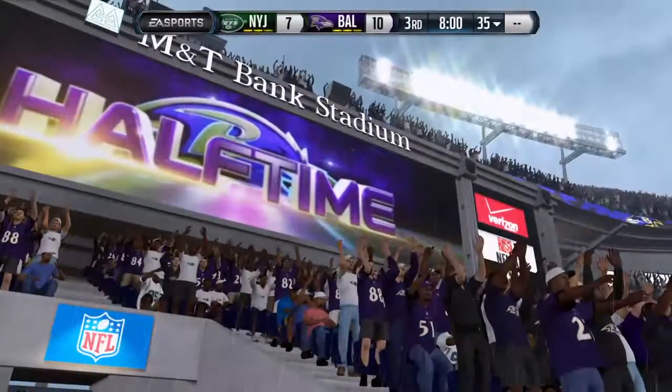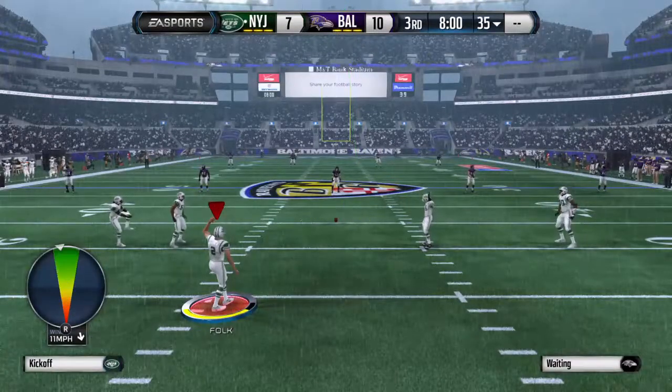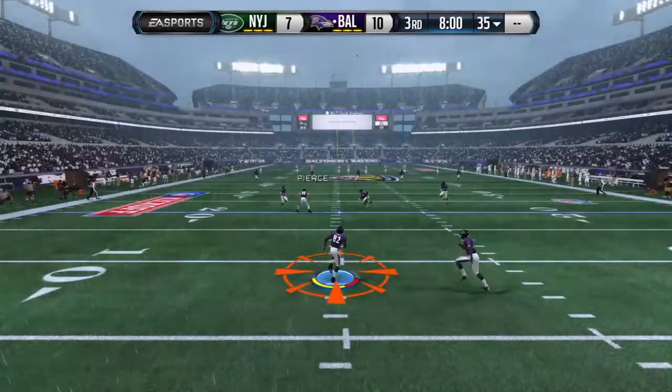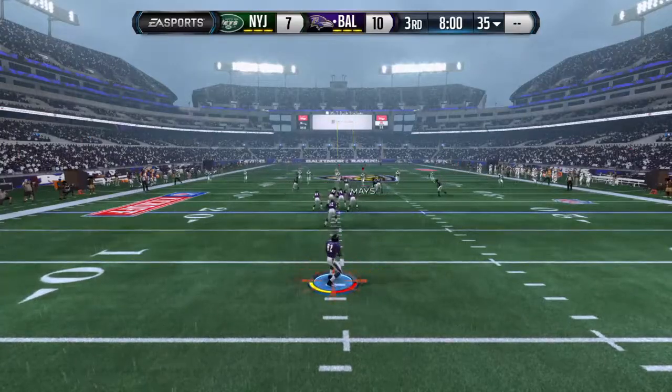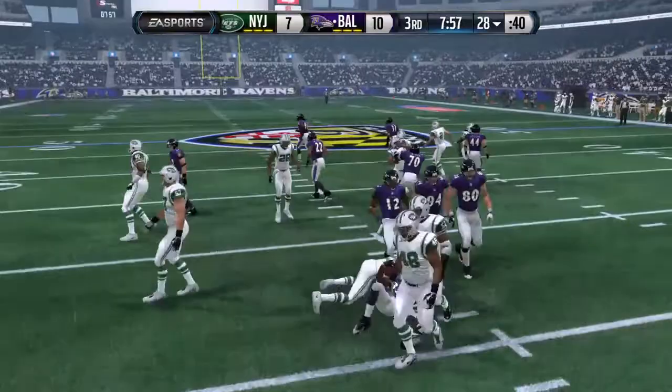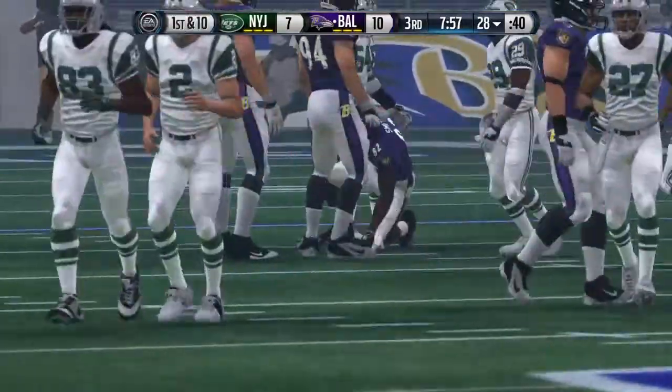Jets trailing this one. Welcome back to M&T Bank Stadium. Jim Nance, Phil Sims, and Danielle Bellini for the start of the third quarter. Catches it at the 9 and starts his return. And he's tackled right at about the 28-yard line.